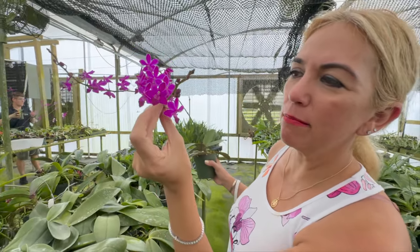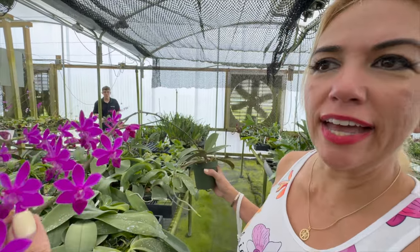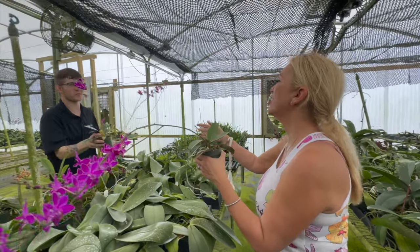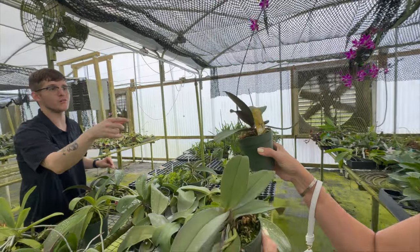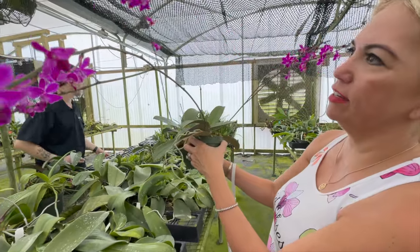And I'm going to see if I can combine a few so I can make a big plant. Hell yeah! I have others that are similar, but nothing that's the same cross. I want to put them together. Can you put them in one pot for me?